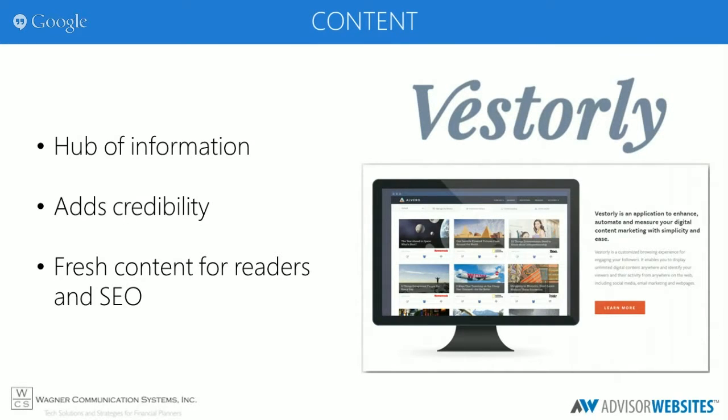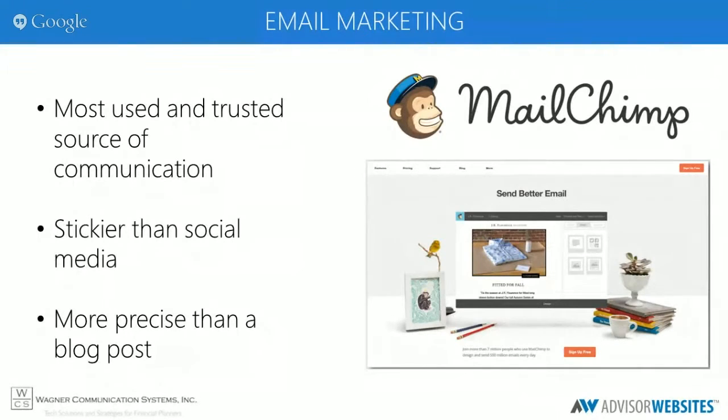So content, fantastic. But you can't have great content and then not do anything with it. So we need to talk about content sharing, modes of content sharing. Right now, email marketing is still the most used and trusted source of communication. It's not going down. It's not being replaced by anything else at this time. Even though there are definitely more modes of communication out there, email is still right on top.